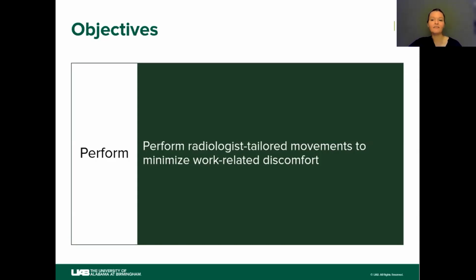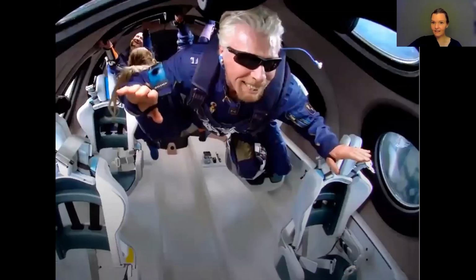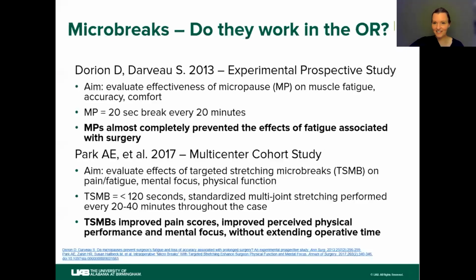So the solution in both of these situations, from the wheelchair user to the radiologist, is to be aware of time and take breaks. Why? Because gravity always wins, unless you're rich, and then money wins, but that's another talk for another time.